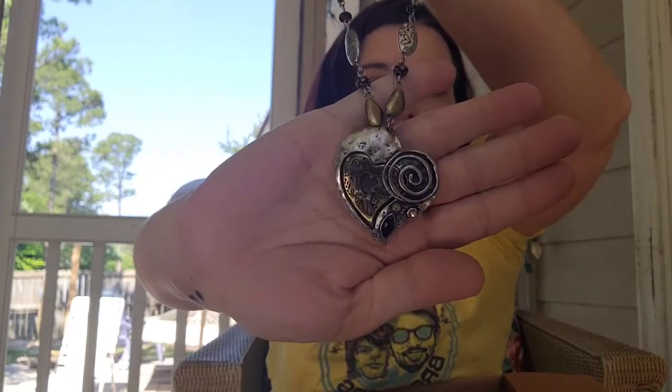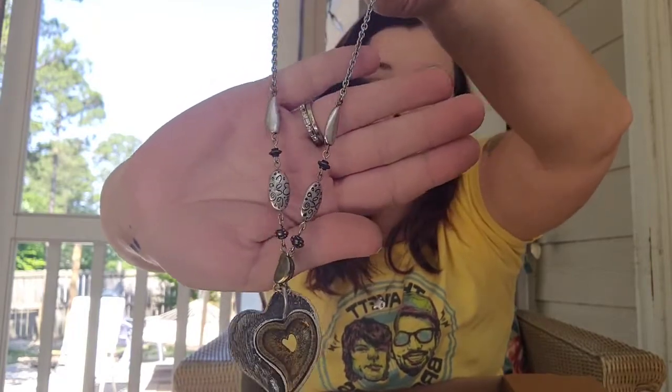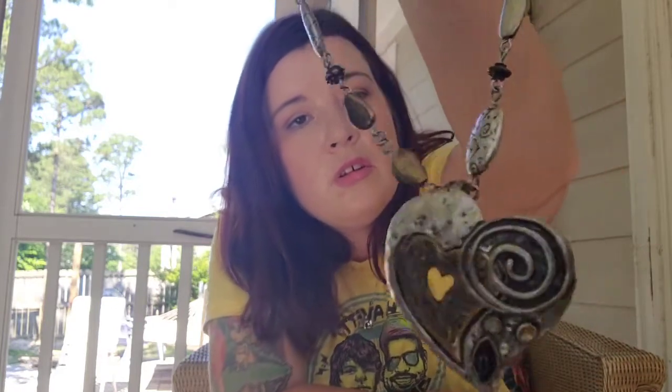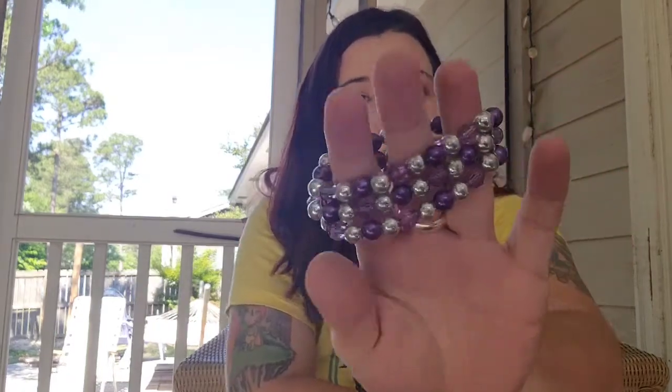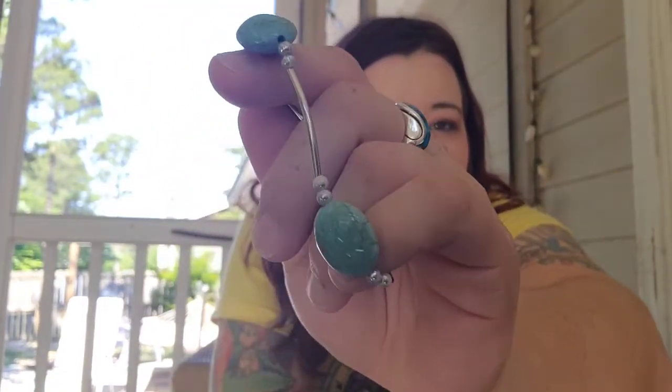It's got this big heart with like swirly multi-tone metals, and hearts on the silver here, little green beads. That's kind of cute. That's cool. Then we got a stretch bracelet, just a purple beaded stretch bracelet. Oh, that's pretty. That's like some turquoise stones with little tiny pearls. I don't know if it's real turquoise. And it's a stretch bracelet.